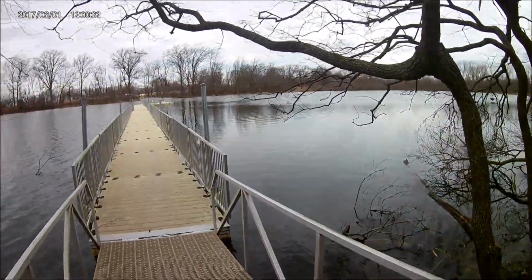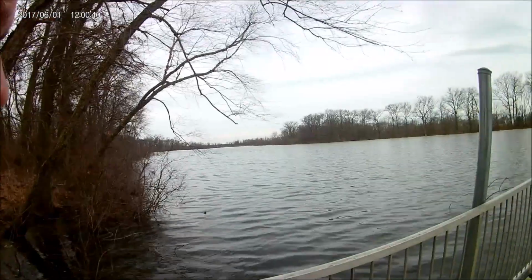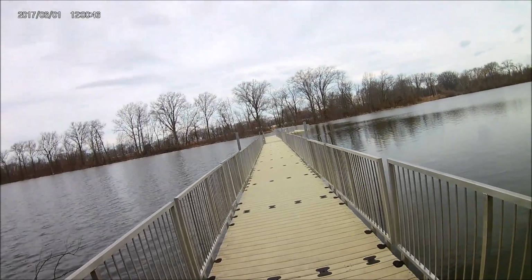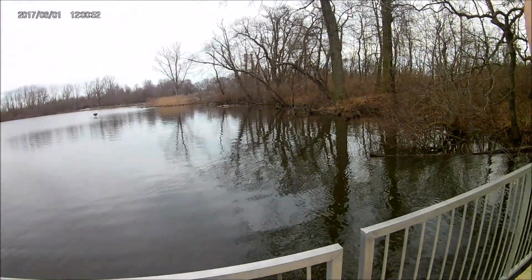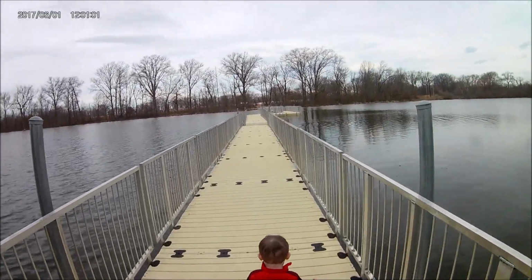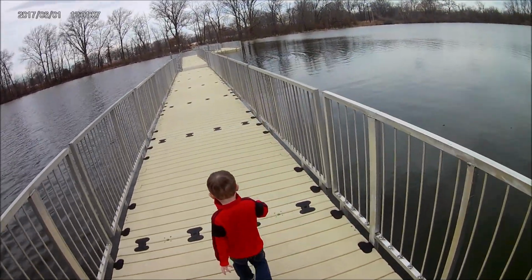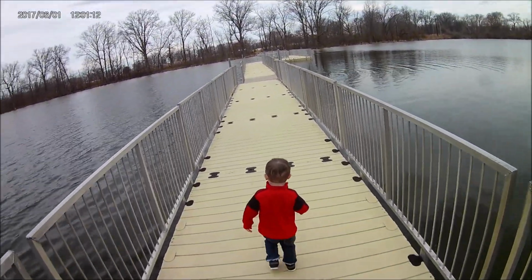How cool is this? This is pretty cool. I mean, you got an 83 acre lake. Looks pretty good. Wow, this bridge is pretty cool. You got your own dock all the way across the lake. Yeah, this place looks promising for some fish. We're gonna go fishing here, my buddy. Catch some fish tomorrow here. We're just exploring today.